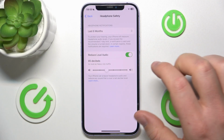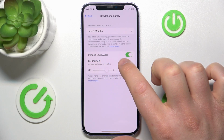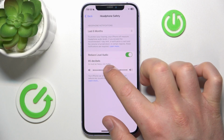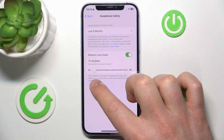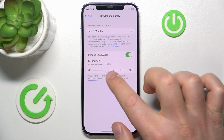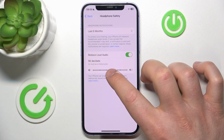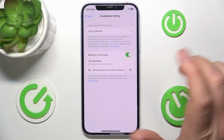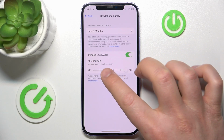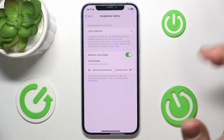Also, there's an option called Reduce Loud Audio. If you turn this feature on, as you can see, you can choose how many decibels you would like to have in your headphones. As you can see, 100 decibels is really loud, as loud as an ambulance siren, to give you perspective on how loud it is.